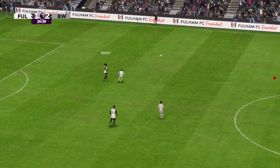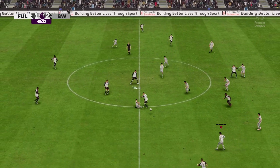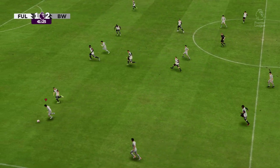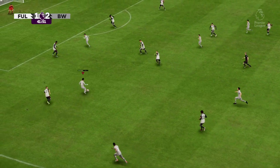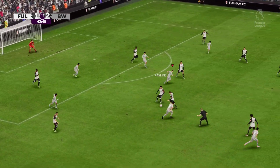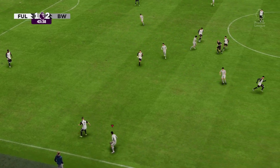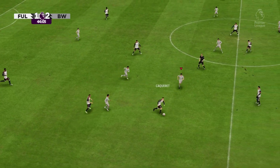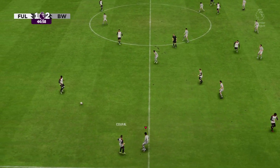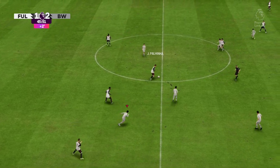Tosin Adarabayo. Well, made it look routine, but read it well. Might be able to get in behind the defence. It has to be! Terrific piece of anticipation. Kakere. It will be now. Tosin Adarabayo. 2 minutes of stoppage time coming up.